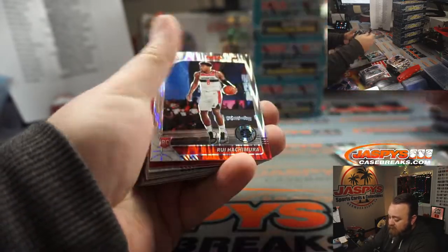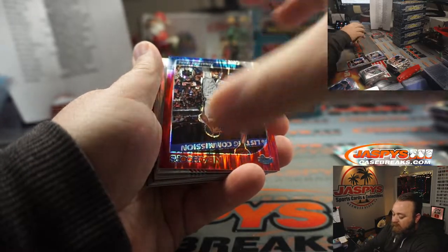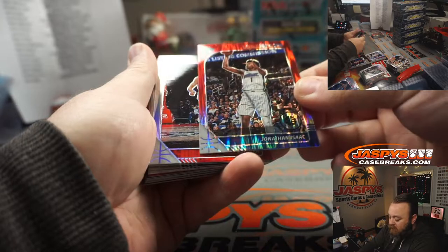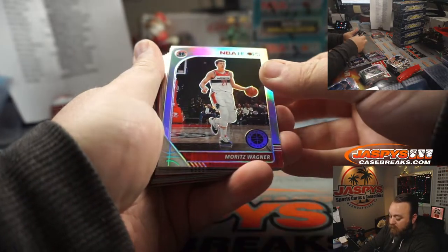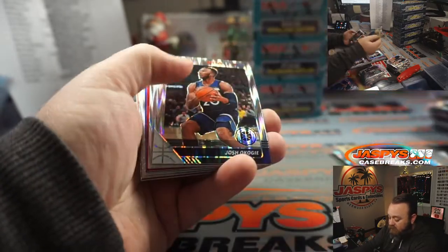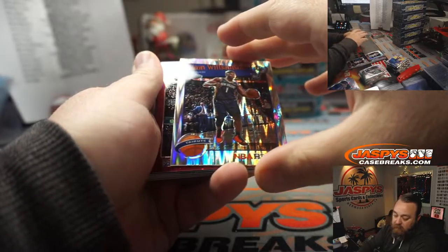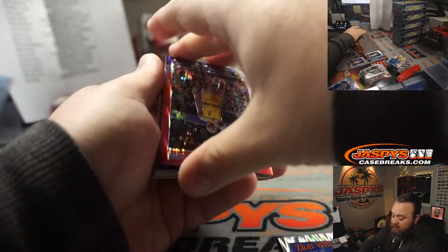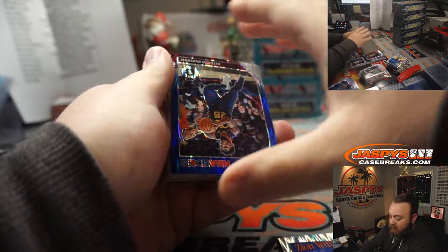Kendrick Nunn for the Heat, Bradley Vojda. Rui Hachimura, base for the Wizards, Tom Judge. Jonathan Isaac, red, for the Magic, Mark Rocky. Moritz Wagner, silver, Wizards, Tom Judge. Zion Williamson again, going to the Pelicans, Sean Matic. Kentavious Caldwell-Pope, red, going to the Lakers, Alfonso Mendoza.